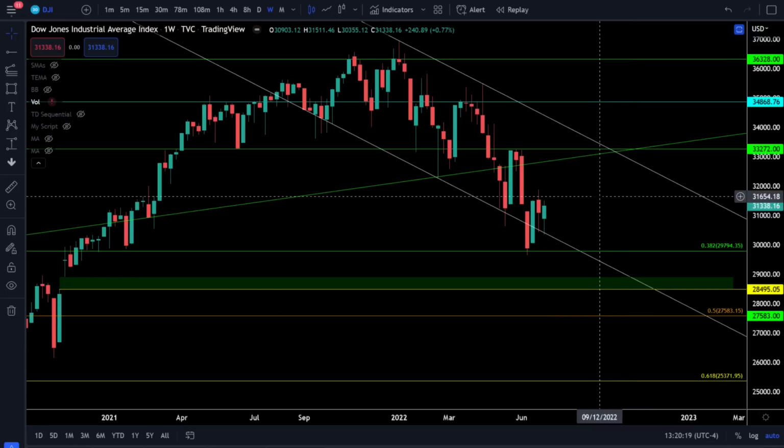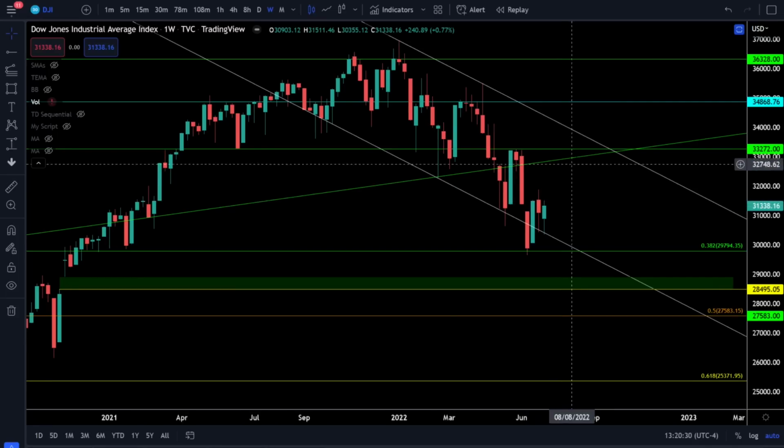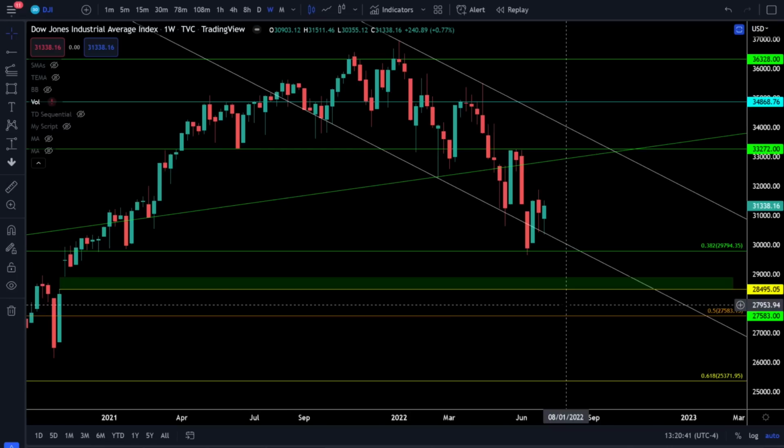In the Dow Jones weekly chart, we also saw a bounce this week, but a very weak bounce at that, and we did not even come back up to the previous resistance at 31,515. We need to clear that resistance to get all the way back up to about 33,000, but if we lose this support right around 29,800, we are very likely filling this gap to the downside, which is right around 28,495.